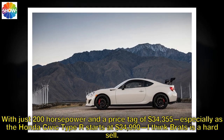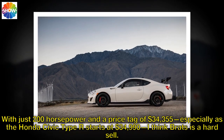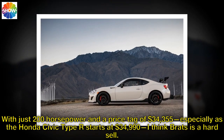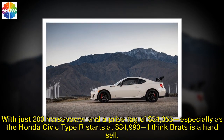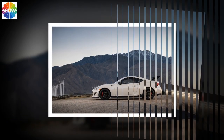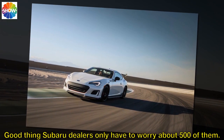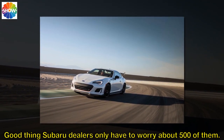With just 200 horsepower and a price tag of $34,355, especially as the Honda Civic Type R starts at $34,990, I think the Brats is a hard sell. Good thing Subaru dealers only have to worry about 500 of them.